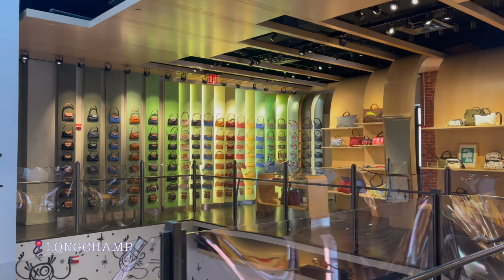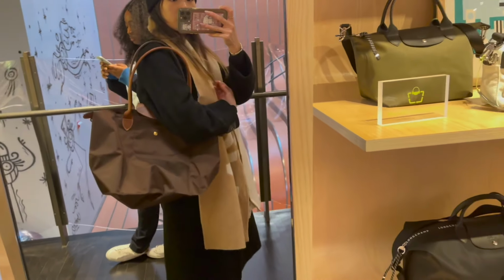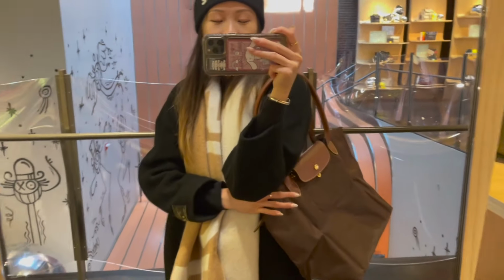The next was Longchamp. I love these bags. They are forever. They just hold so much. And I wanted a new one because my black one was breaking. And they had this new color. It's kind of like a brown neutral color. And it looked really nice. So I just ended up getting this one.